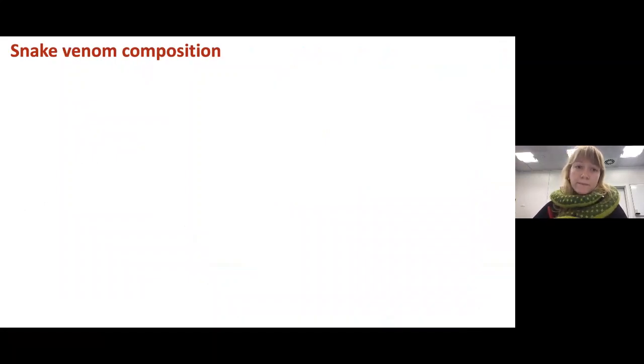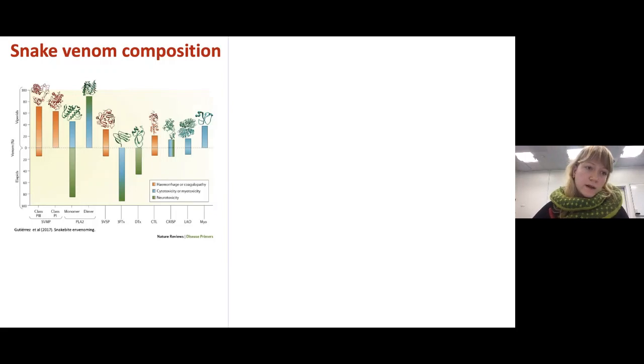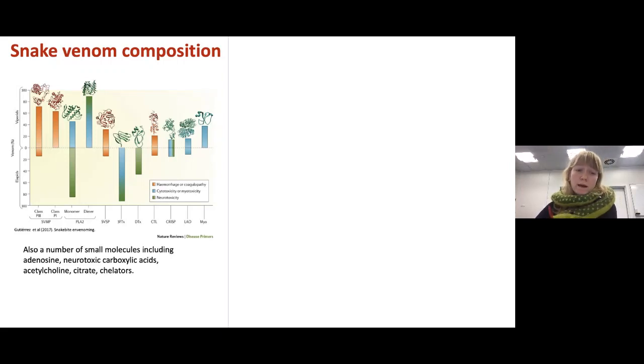So, snake venom composition. The two main families of venomous snakes are elapids and viperids. Viperids are vipers, and pit vipers tend to have higher levels of snake venom metalloproteases and serine proteases, which are responsible for hemorrhage and coagulopathy. Elapids, which are your cobras, mambas, sea snakes and kraits, tend to have higher levels of neurotoxic PLA2 and neurotoxic and cytotoxic three-finger toxins and dendrotoxins. There are also a number of small molecules in snake venoms, such as buffers and adenosine and acetylcholine.